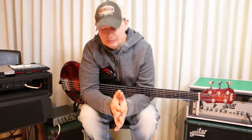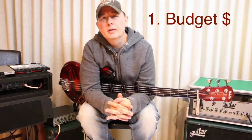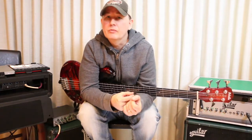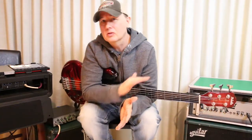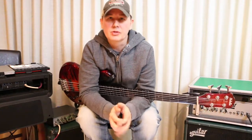The first thing is budget. How much money do you have to spend? Now, that varies greatly because with all the great luthiers and the handmade basses now, the sky's the limit. And we're just talking about electric basses. We're not even talking about double bass world because that's off the charts. So that's going to determine a lot, is your budget.